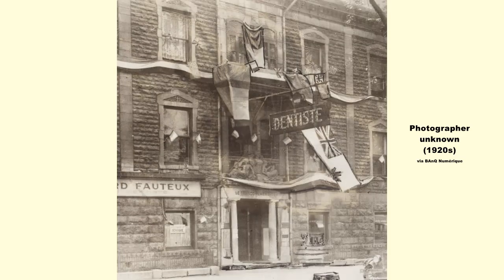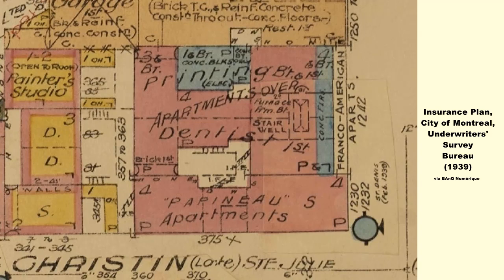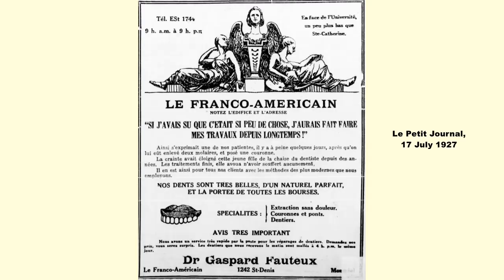Getting back to Bourassa House, among its later occupants, from at least the 1890s to the 1950s, part of it was occupied by dental and medical offices, using the name Franco-American, which explains why those words were added to the building. Here's a 1939 map labeling the Franco-American building and the painter's studio behind it. In the 1920s, dental practice advertisements featured the sculpture group.